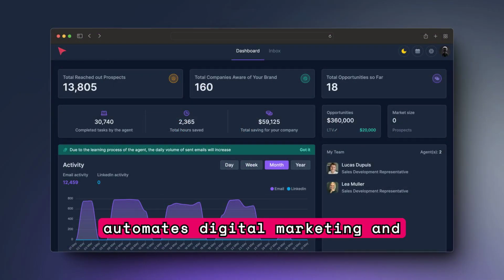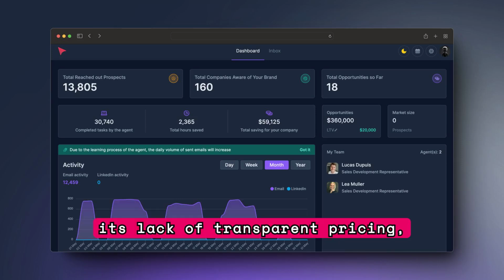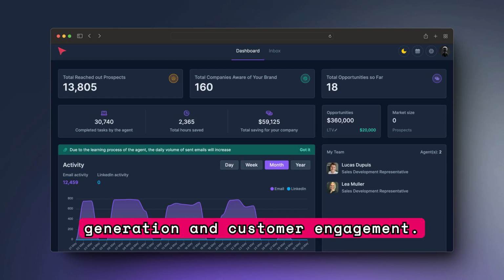SallyAI automates digital marketing and CRM tasks with strong analytics and multi-channel support. However, its lack of transparent pricing, detailed reviews, and advanced AI features like AI sales agents and IP recognition may hinder its appeal compared to competitors like AnyBiz.io, which offer more integrated solutions for efficient lead generation and customer engagement.